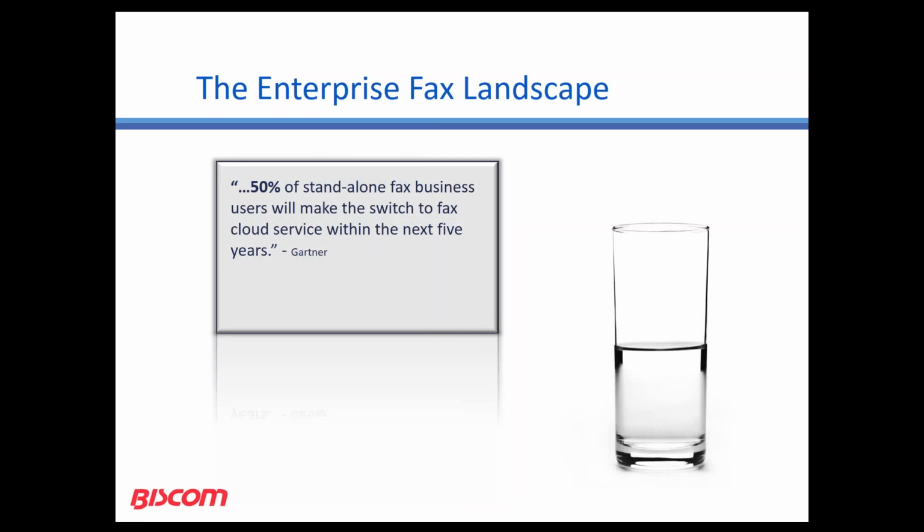One word that describes the enterprise fax landscape today is half. According to Gartner, today about half of the businesses rely on fax as a core business process by using a fax server within their IT infrastructure.